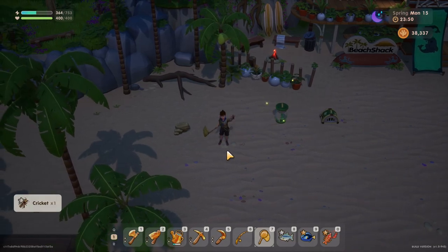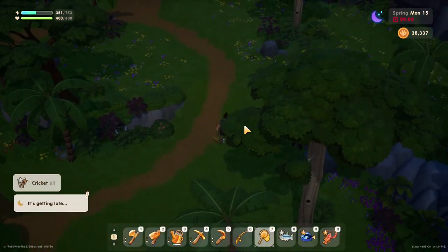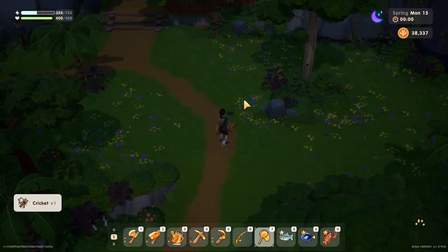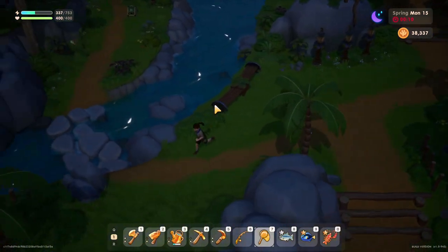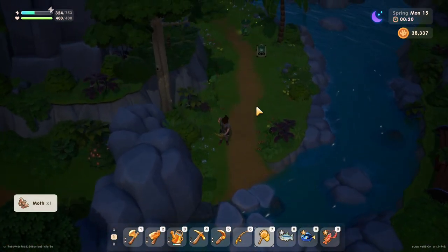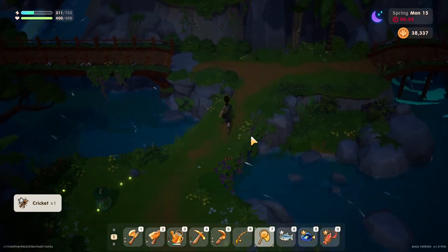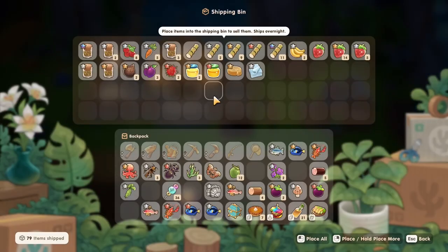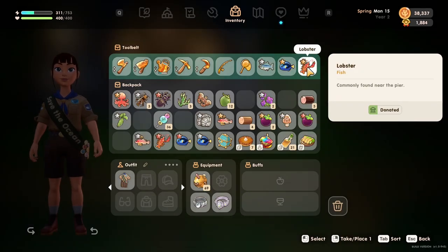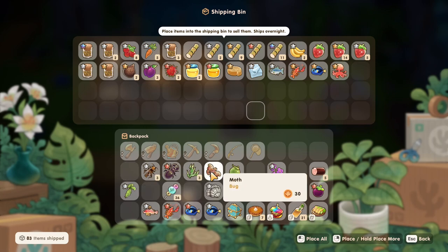This would be a cricket. And another cricket. And beetle. And let's swing by these traps, because these are still lit up, so they've still got their scent on. Okay, let's double check. None of these fish are important anymore. So there's no reason we can't just chuck them in the bin.